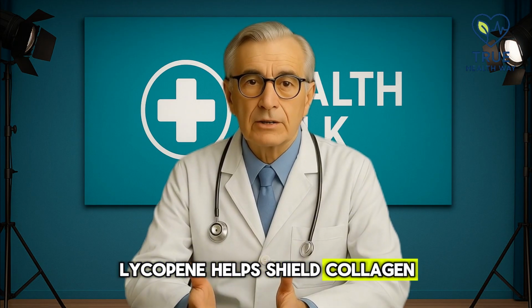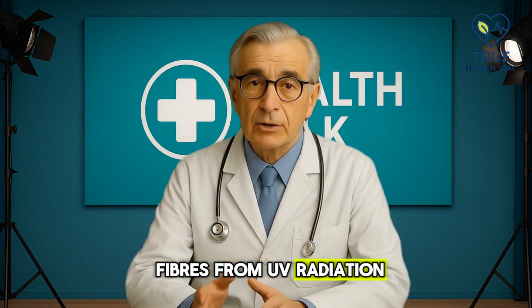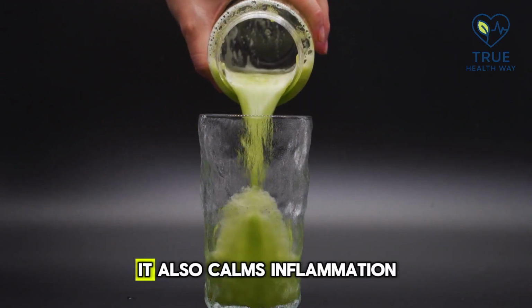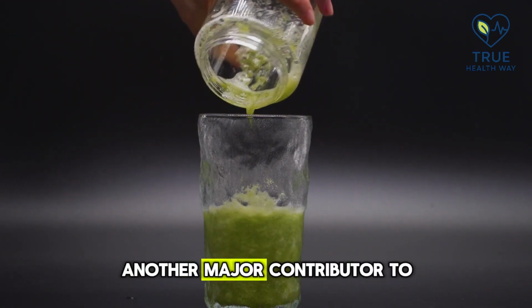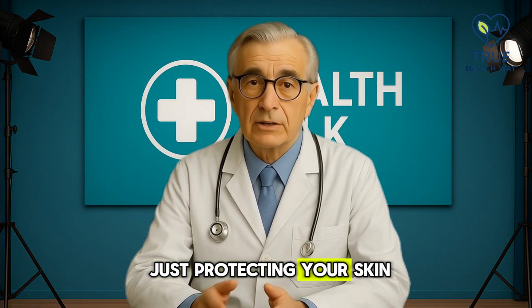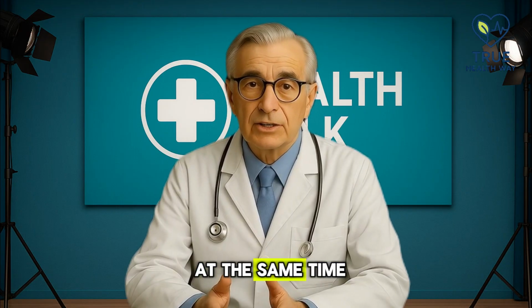Lycopene helps shield collagen fibers from UV radiation, which is one of the top external factors that accelerate skin aging. It also calms inflammation, another major contributor to collagen degradation. This means you're not just protecting your skin, you're also soothing it at the same time.